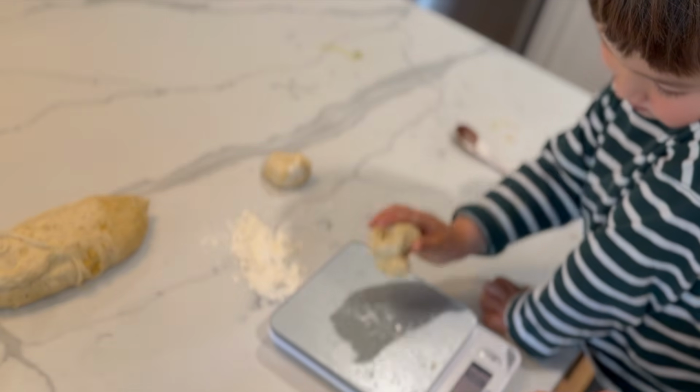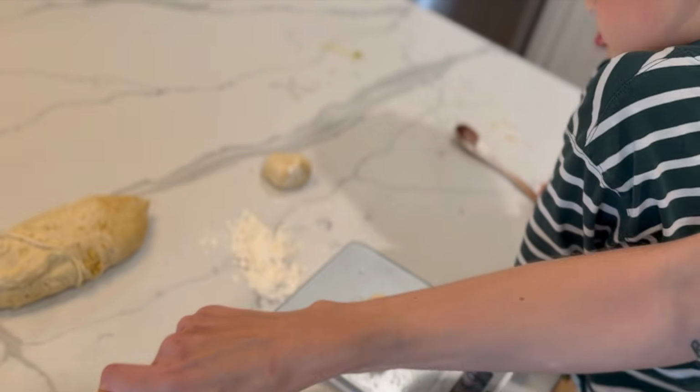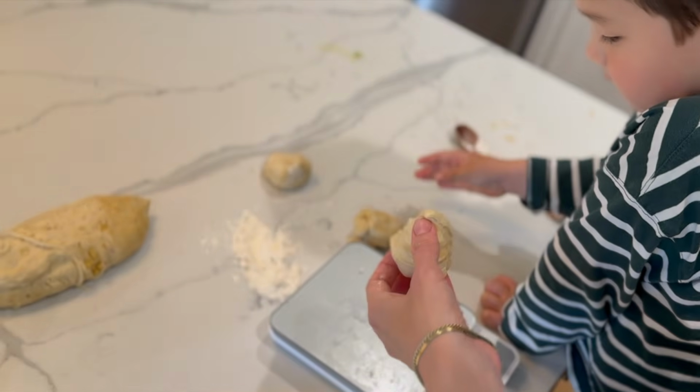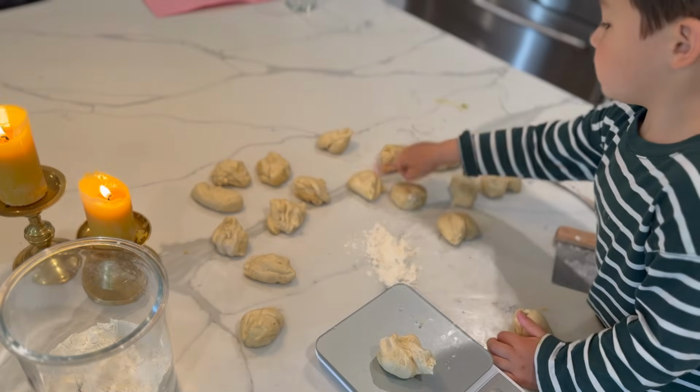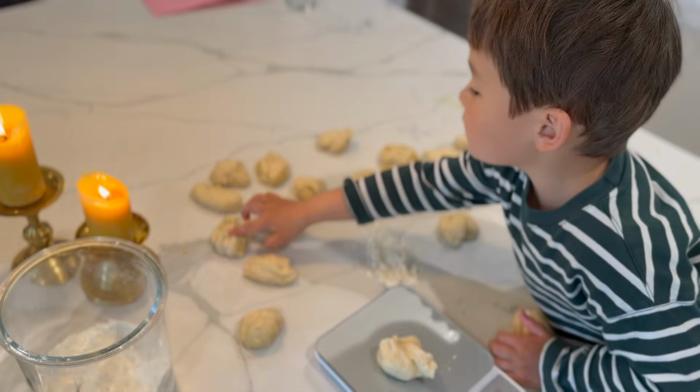How much that way? 2, 4, 7, 8, and then 10, and then 97.